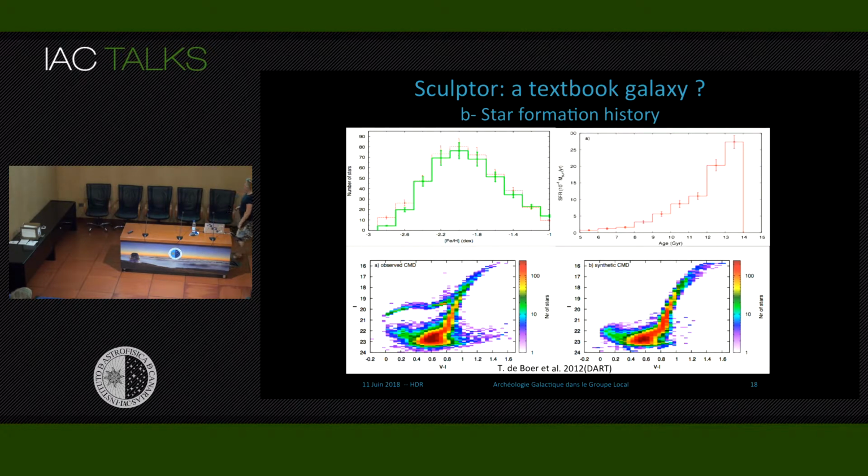And doing this, one retrieves basically a metallicity distribution from this fitting that compares by definition extremely well with the one that is observed from spectroscopy, and gives you also a star formation history that again, so this time, sorry, it's flipped. Today is here and the past is there, with a big peak of star formation tailing off at younger ages.